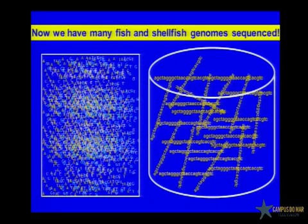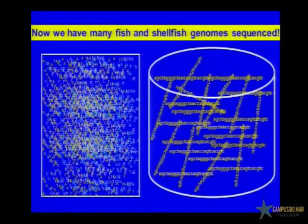Now we have many fish genomes sequenced. Many shellfish genomes are sequenced. But as genomicists, we have to have a general sense. In a way, genomes were always known, because you know the genome in catfish has 1 billion ATGCs. What we do not know is how they are arranged and combined together. After genome sequencing, in a way, you organize these ATGCs into short tags, but it's still in a pool. You have no way of knowing the interrelationship within such pools.